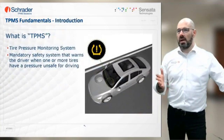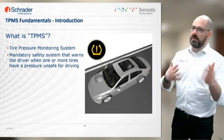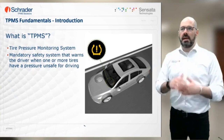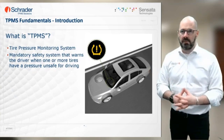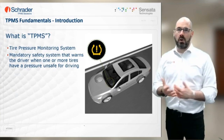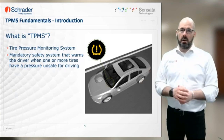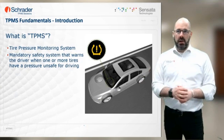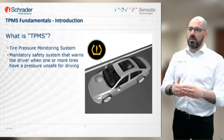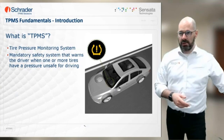So let's start with the TPMS introduction. TPMS, I'm sure you already know, means tire pressure monitoring system. It is a mandatory safety system that will notify or give a warning to the driver as soon as one or more of the tires are underinflated. Underinflated by how much? We're going to see that in a few minutes. But whenever it's underinflated to a point where it's considered unsafe for driving.